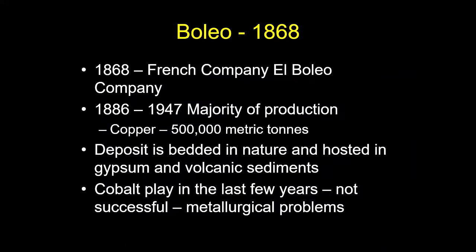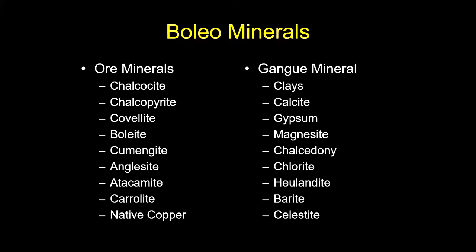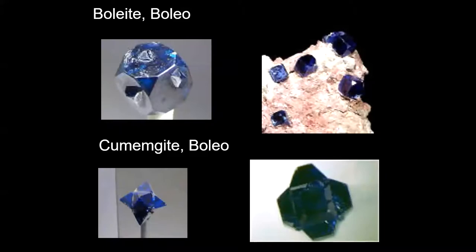This was the last district discovered by a French company. The majority of the production was from copper. The deposit is strange. It's bedded in gypsum volcanics on the Baja Peninsula. Cobalt was not successful because of the metallurgical problems with the cobalt. But the most important for collectors are the boleites, cumengeites, anglesites, and some of the atacamites. There's boleites and cumengeites on boleites.